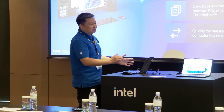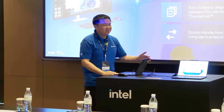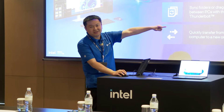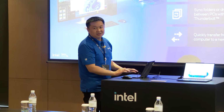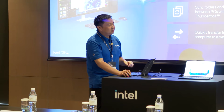So think about those as 2 PCs. So this one, you can imagine, is kind of a desktop. A desktop used to have a big monitor like this one. I connect to the TV, that's my external monitor. Usually you will do your job, play the game on your desktop with the external monitor.